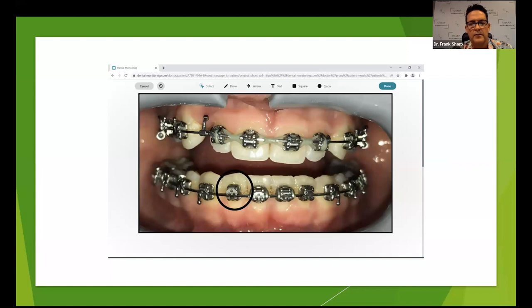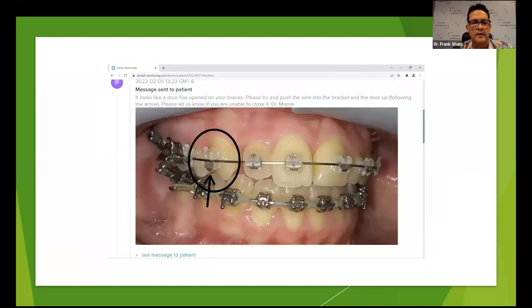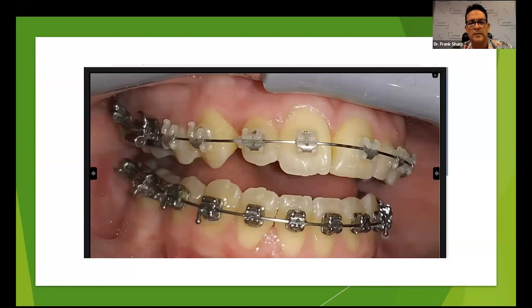This is a great thing. There's a self-ligation door that's open. There's one that's open. Dr. Mord sent a message showing them how to push up on the door and close it. These people drive from about 25 minutes away. Our Branson office saved them a trip coming up to have us do that. And that was them after they got it shut.